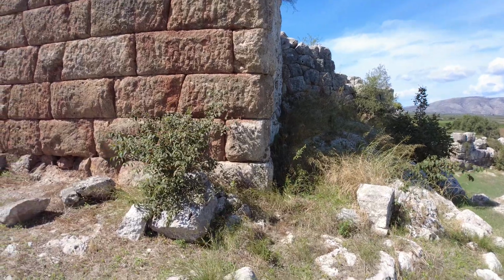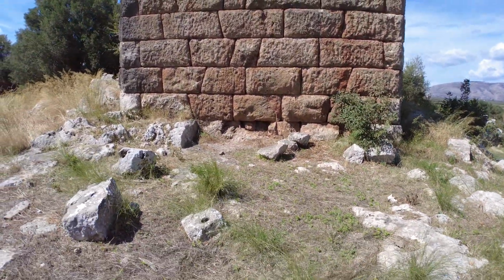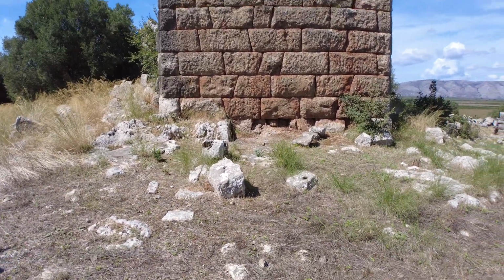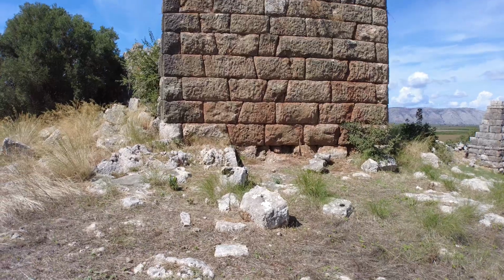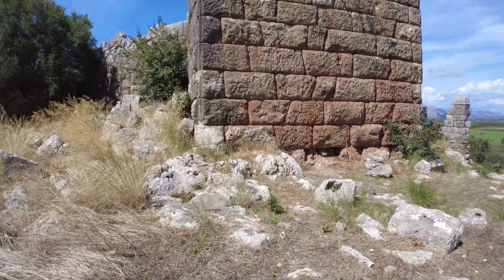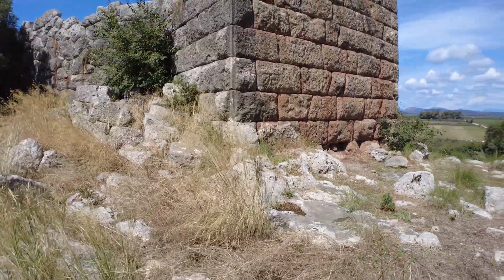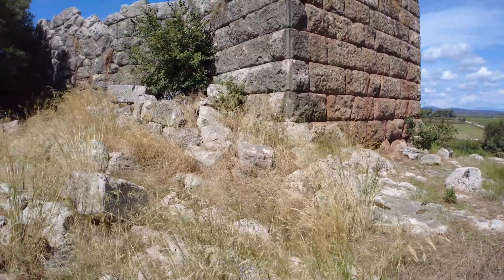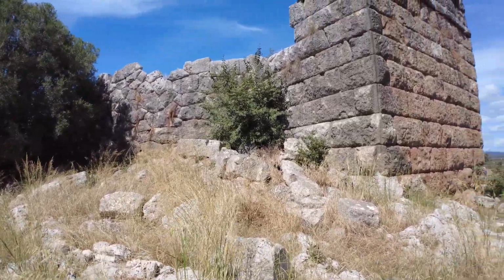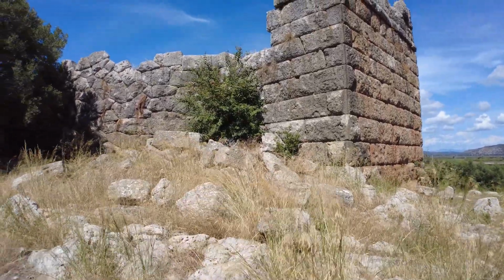Now we go on this side, which is in the sun. It's got a completely different color. And here it's basically square blocks, I would say. I cannot really see. There's some hints of polygonal masonry, but not much. And then here, let's move on this side. You see the polygonal wall goes on there. And here it's still square and it doesn't look to merge into polygonal masonry.